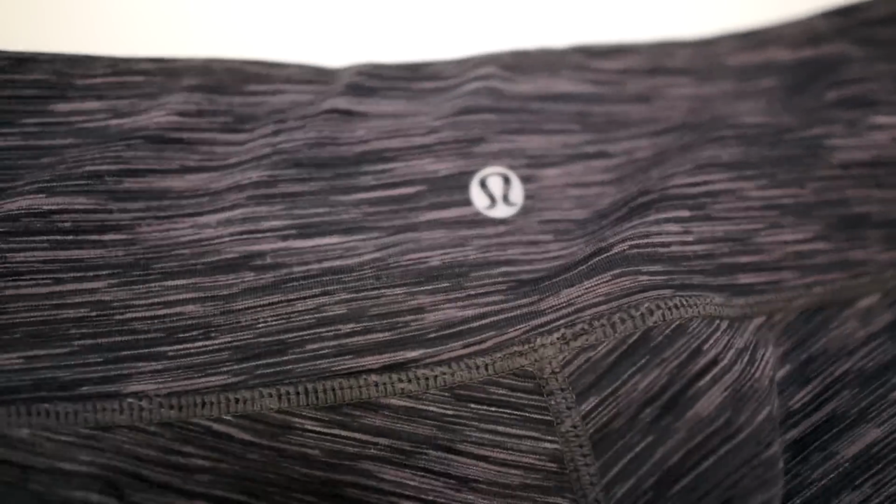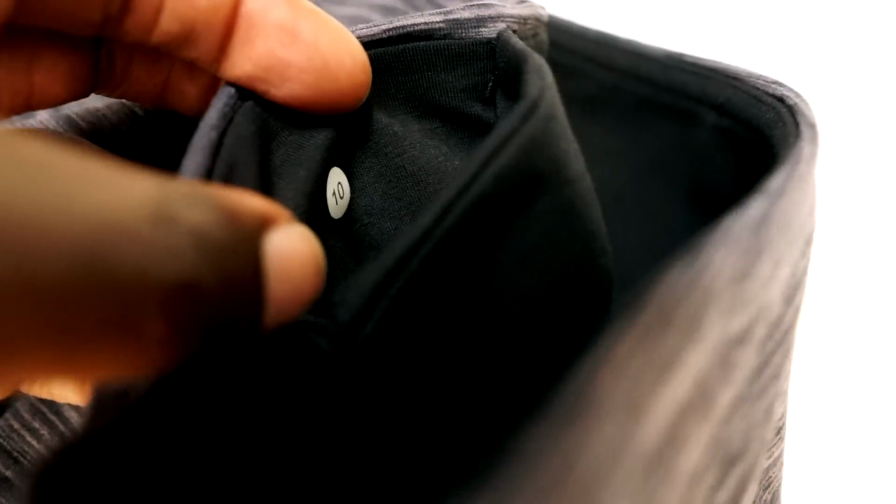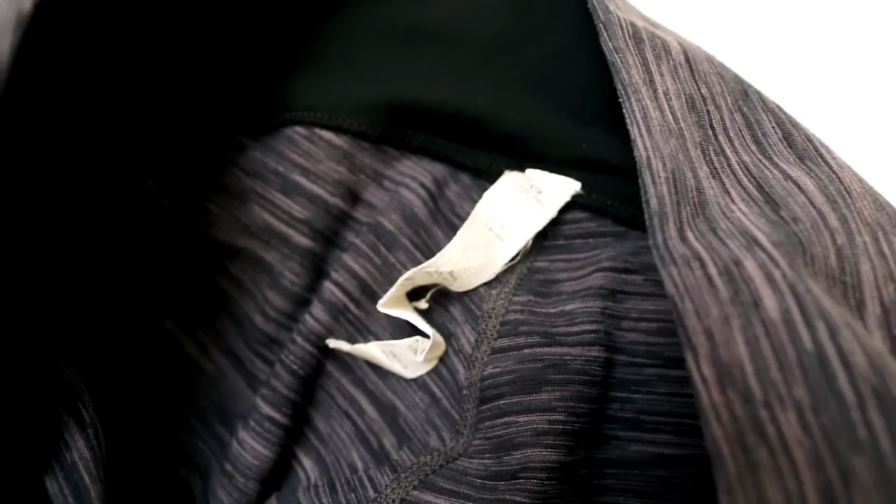Keeping things going with the pants, I got another pair of Lululemon yoga pants, or Lululemon cropped leggings. That's what I put in my keywords. I just said yoga pants, cropped leggings, stuff like that. And if you guys aren't familiar with Lululemon tights and leggings, if the size tag is ripped out, just check on the inside pocket and then you should be able to find the size tag, and these are a size 10.